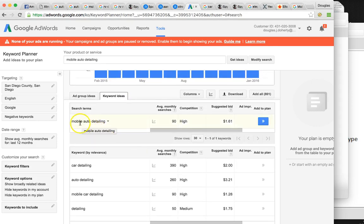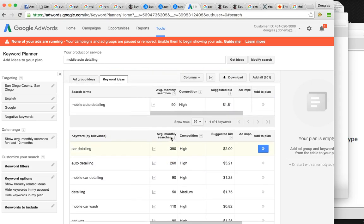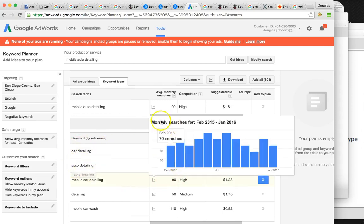And then look, mobile auto detailing averages, per city, 90 per month. Car detailing, 390. So definitely these key terms are more popular than mobile auto detailing.